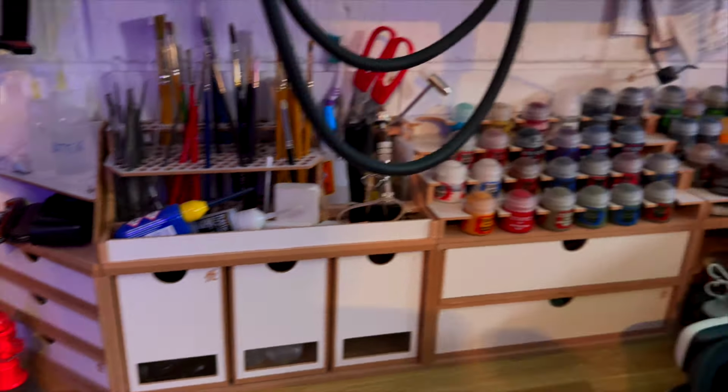I won't get into the dumping ground that is under that desk. There's just so many arts and crafts materials, iFixit kits, soldering guns, an airbrush. Just, it needs sorting, frankly. Got a mini fridge and a little printer. Again, some more tools and storage and bits and pieces under there.